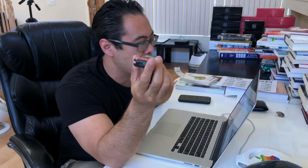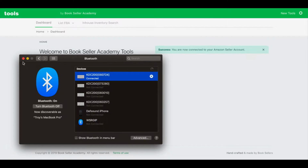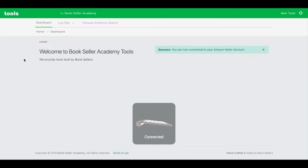So you'll need a Bluetooth scanner to scan the books in. I'm just using the same one that I use when I source. It's just the KDC200. You can pair this with your computer. So we'll pair this right now and we'll start scanning the books. You just take your Bluetooth scanner and open up your Bluetooth settings, connect it, see that it's connected. Go ahead and close that.